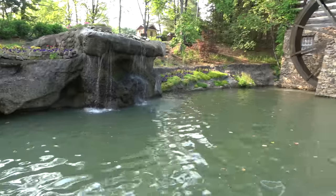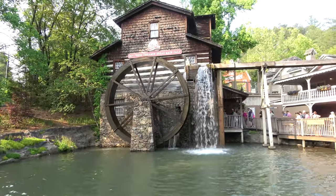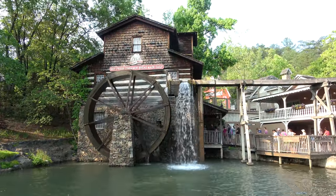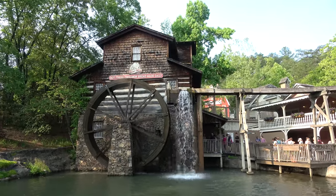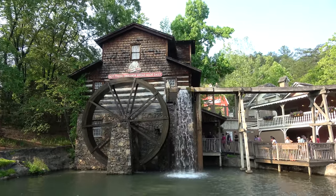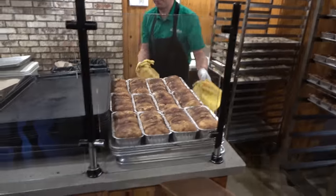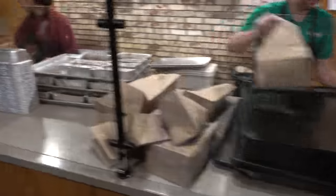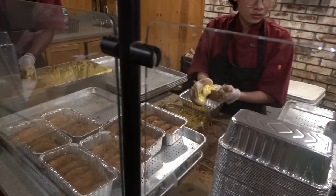And we made it to the grist mill. Now the grist mill, I wish this was smell vision for you guys, because this is where Dollywood sells the world famous cinnamon bread treat. If you're only gonna get one food while at Dollywood, it should probably be the cinnamon bread. Inside the grist mill. Oh, look at all the cinnamon bread. The process of the deliciousness happening over here. Oh man.